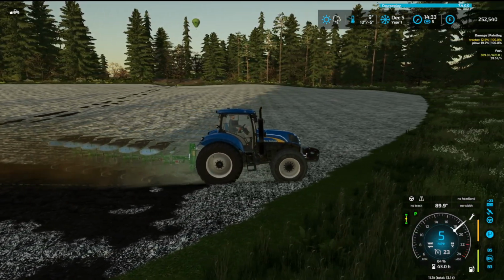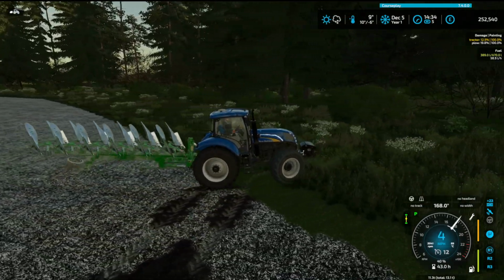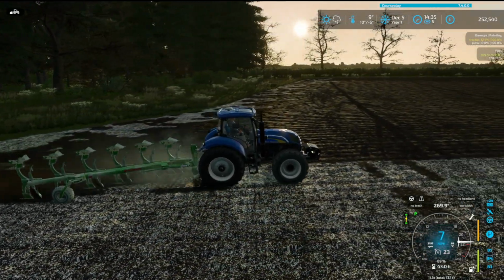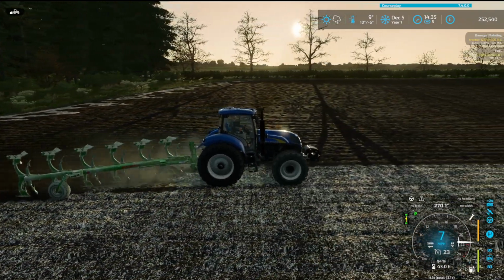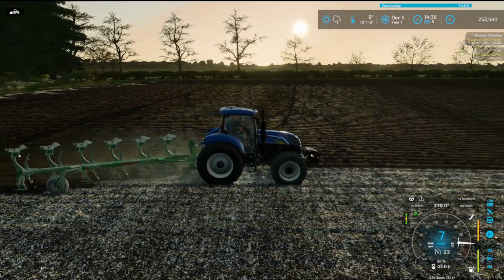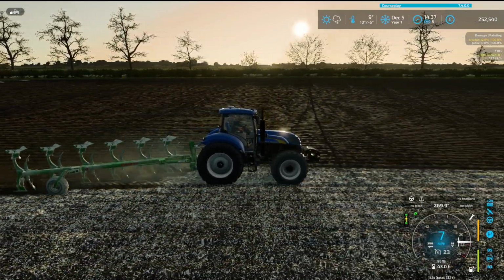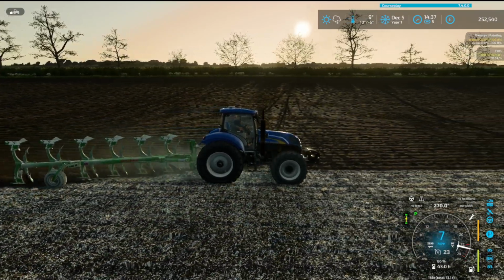And there we are, we have just clicked over to 43 hours. We did think it would click over to 43 hours while you was with us. Ploughing is going reasonably well.